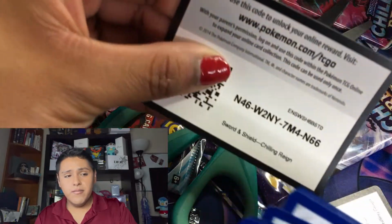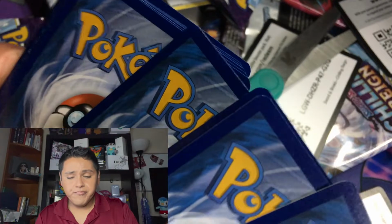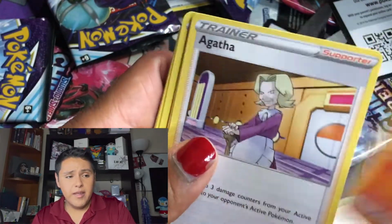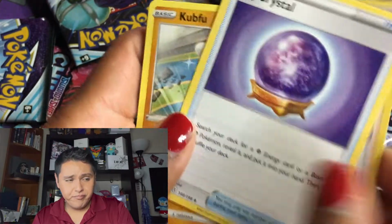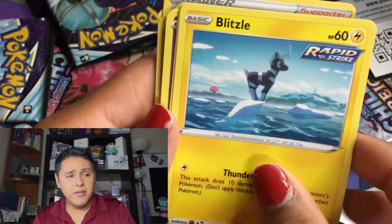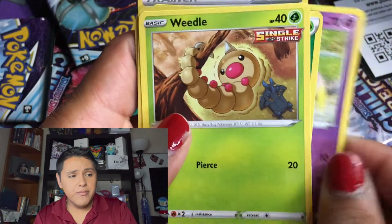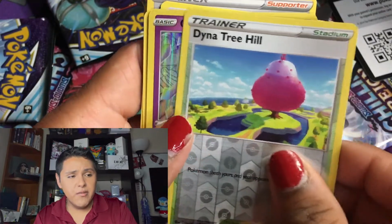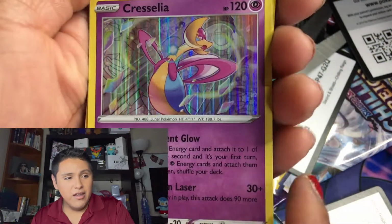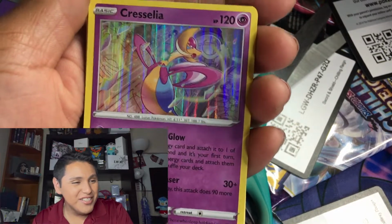We have a Grass Energy, a Raboot, an Agatha, a Fog Crystal, a Kubfu, a Blitzle, a Wooper, a Slowpoke, a Weedle, a Dynatree Hill for the reverse. And for the rare we have, oh, a Milotic. I've been wanting this one. I mean, a Milotic, a Cresselia. Sorry about that. Oh, that is such a beautiful card.